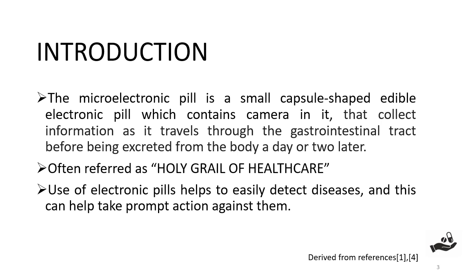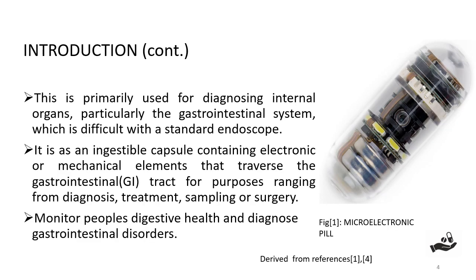Use of electronic pills helps to easily detect diseases, and this can help take prompt action against them. Here, figure 1 represents the microelectronic pill. Also, the microelectronic pill is primarily used for diagnosing internal organs, particularly the gastrointestinal system, which is difficult with a standard endoscope. It is an ingestible capsule containing electronic or mechanical elements that traverse the gastrointestinal tract for purposes ranging from diagnosis, treatment, sampling, or surgery. It also monitors people's digestive health and diagnoses gastrointestinal disorders.